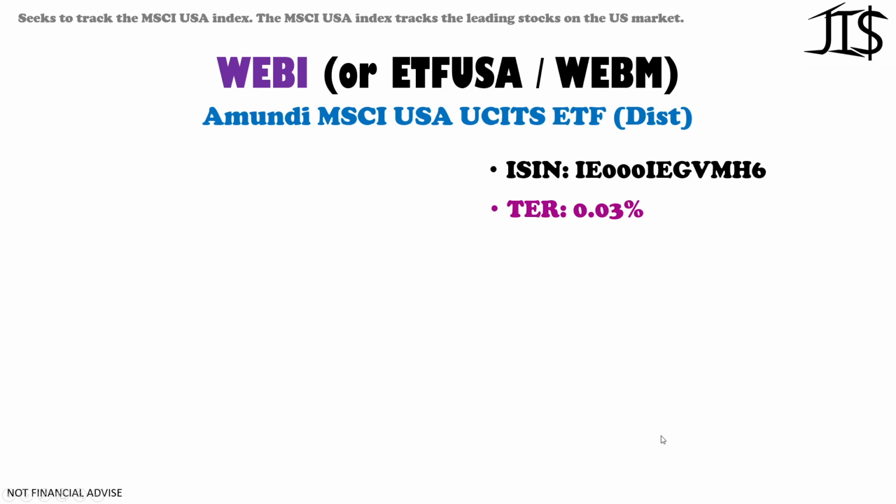And then you have the one from Amundi, so one of the cheapest ETFs around as well. So 0.03% total expense ratio. That one invests towards the MSCI USA index, and that one is tracking the leading stocks on the US market. So the S&P 500 is investing towards the 500 leading stocks on the US market. This one doesn't say it's capped at 500. That's the only big difference in fact.